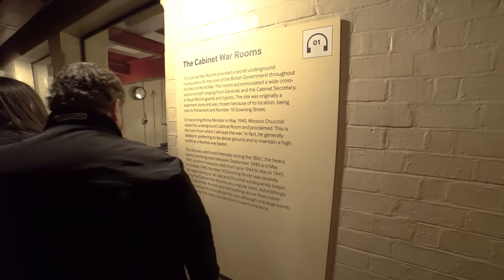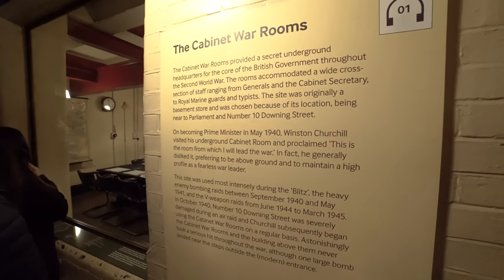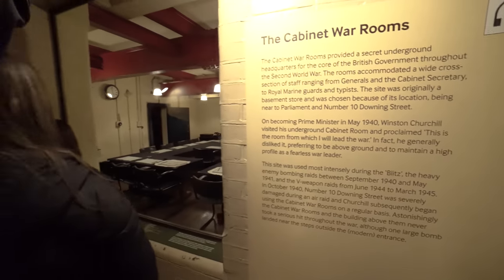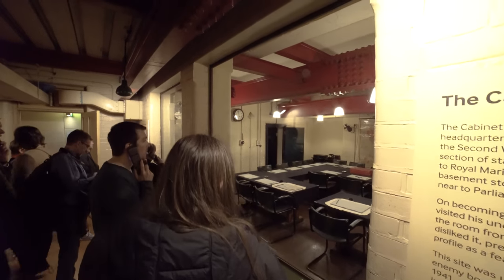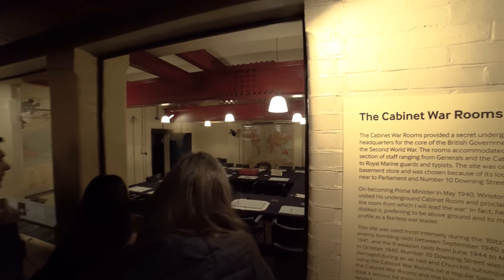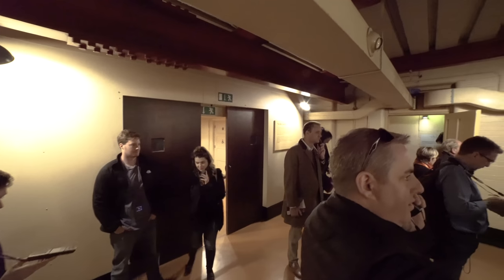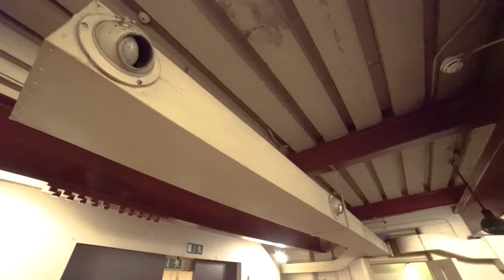Churchill became Prime Minister in May 1940. He visited this underground cabinet room and declared that this is the room from which I will direct the war. The warren of rooms that we're about to discover were basement storerooms, which were hastily fitted out before the start of the war in 1939. But in the autumn of 1940, they came into use. The period of intensive enemy bombing, known as the Blitz, began on November the 7th, and this was an obvious target, along with London.